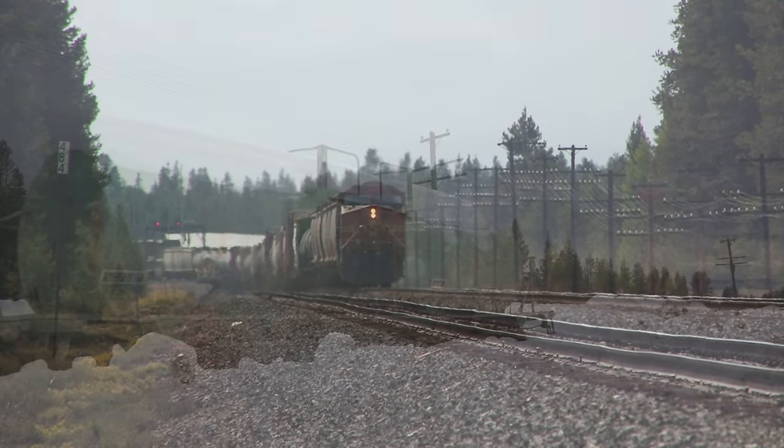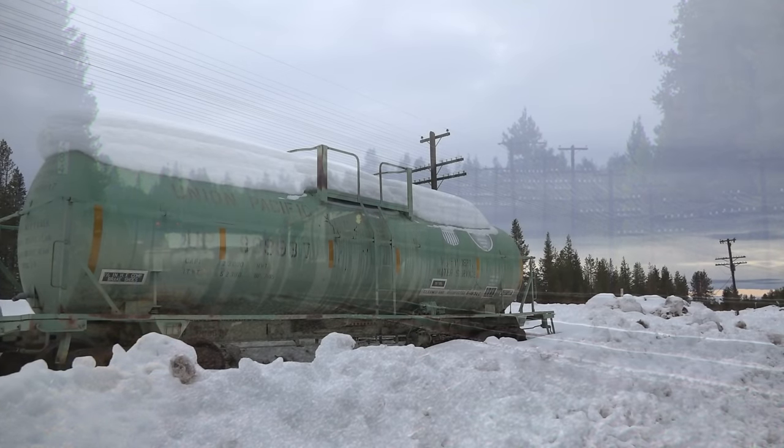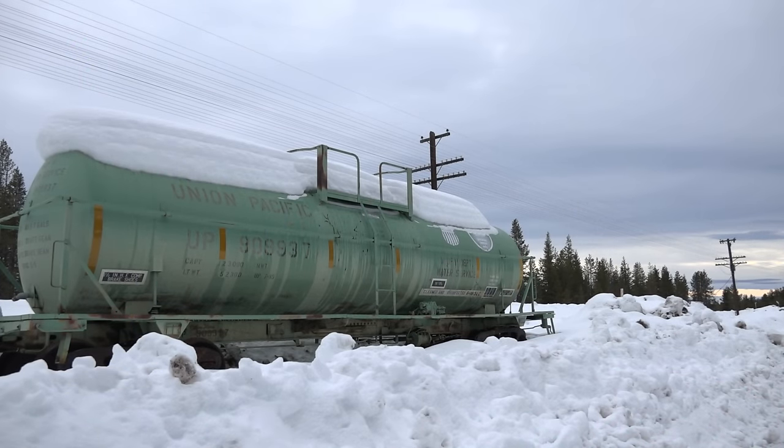A UP water tender is snowbound on a spur track at Lens, waiting for the next year's fire season when it may be needed. BNSF 6847 North passes with a friendly whistle and a wave from the crew.